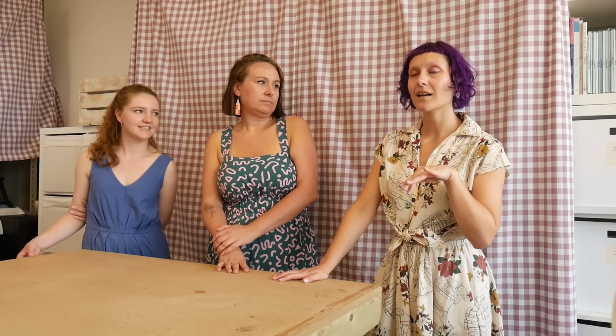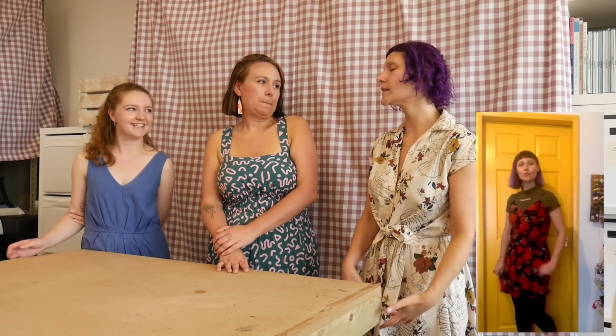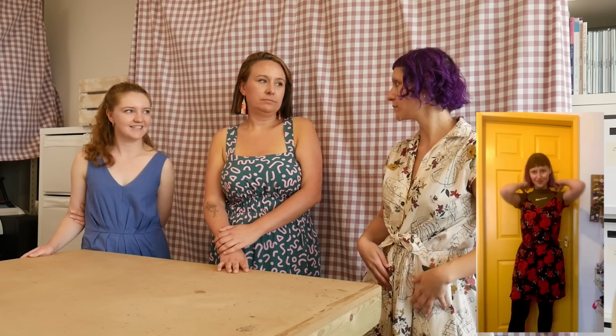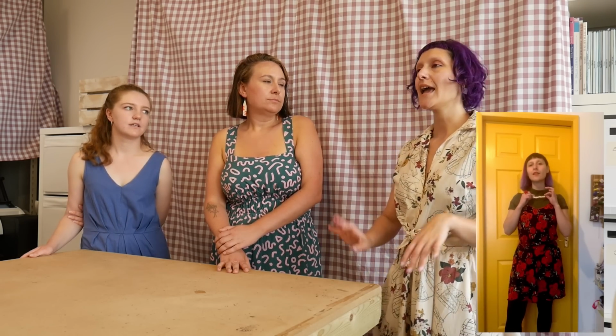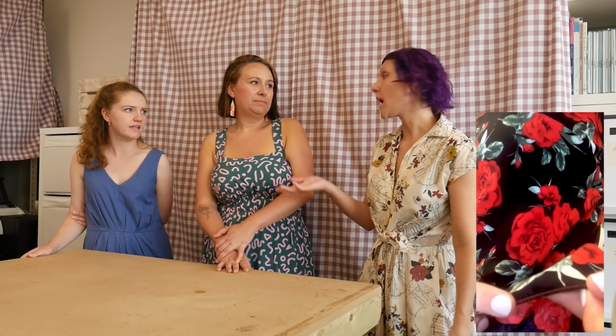And I wear the home roses one all the time. It's very short. I wouldn't wear it outside in summer, I'm going to say very honestly, because it's quite revealing. I wear it in winter with tights and boots and something underneath. But you could make a lengthened version to actually wear out.